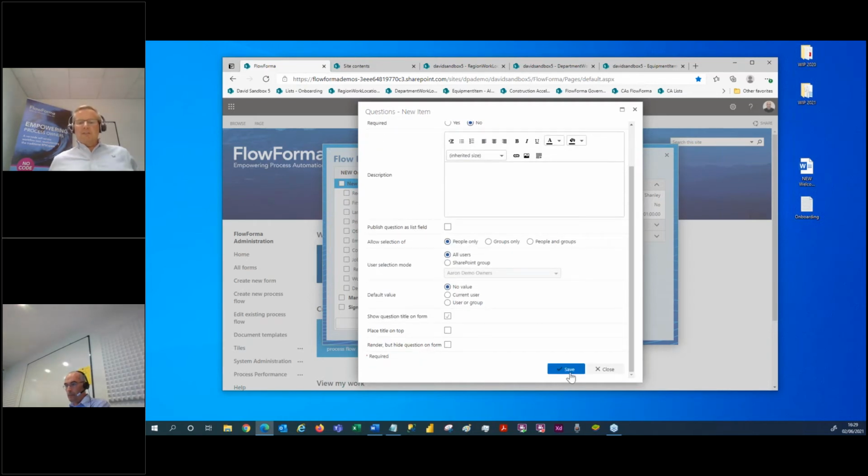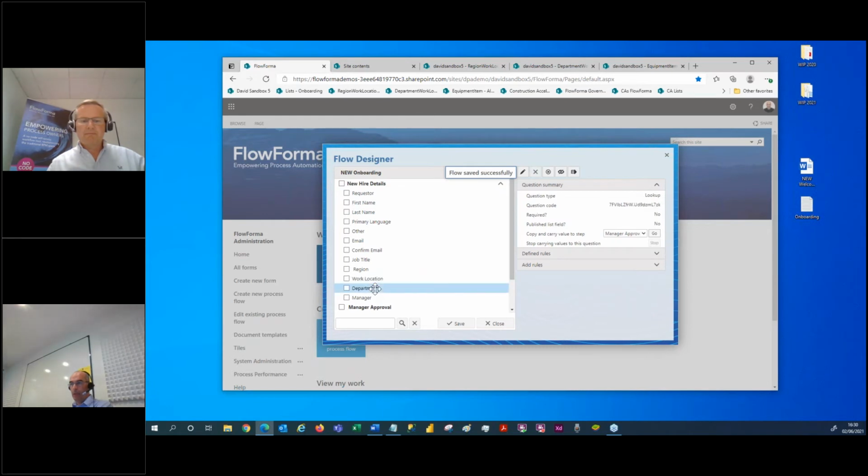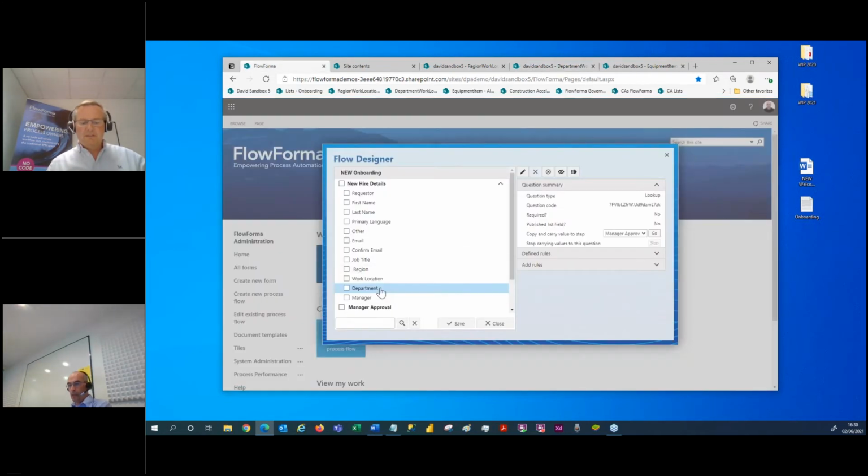Yeah, as I thought, there is a lot going on in this, isn't there? Yes, there is. Now, what we're going to do is apply a get list data rule. So once we know the work location and we know the department, we're going to go into this list here and filter and pull through the appropriate manager. So if HR is chosen as department and the work location is Dublin, it's going to pull in this manager here. So my trigger point is here, and again, it's going to be a question change rule.